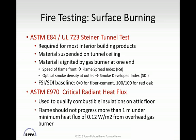As a reference material, there are 2 baselines. The FSI and the SDI, the flame spread and smoke developed, for a fiber cement material, basically a non-combustible material, is 0 and 0. For red oak put into that chamber, the flame spread is 100 and the smoke developed is 100. So you can use these numbers to get a relative idea of how the particular material performs relative to red oak. We need to caution that this is a scale test, and it cannot be used to make any judgment of how a building product will perform in a real fire.